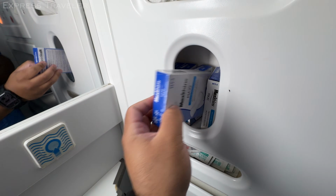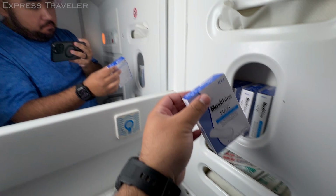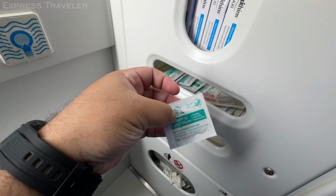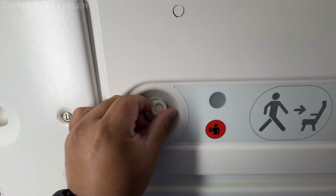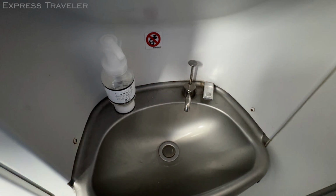Something that surprised me was the free feminine hygiene products back here. I really wish more airlines provided this for free, as it's something I've never seen offered before. We also had a lone band-aid and some antiseptic wipes. There is also an individual air vent in case you get hot in there, as well as a small sink with a soap dispenser. The foot space is pretty narrow, so turning around may be a struggle for some. The overall elbow room isn't the greatest, but it's not the worst I've ever seen either.